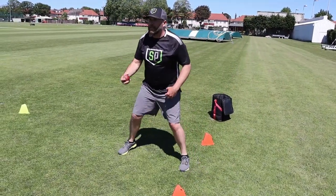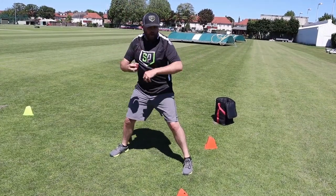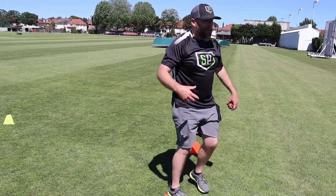Again, thinking about what type of arm circle, how long do I want my arm to be? Probably not long in cricket, so a nice short compact movement is going to help me be a more efficient thrower.